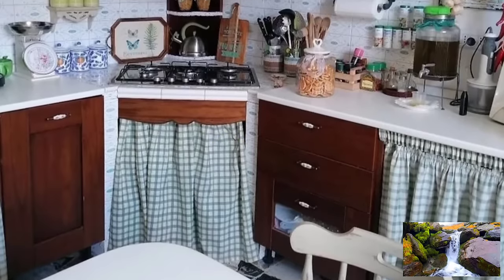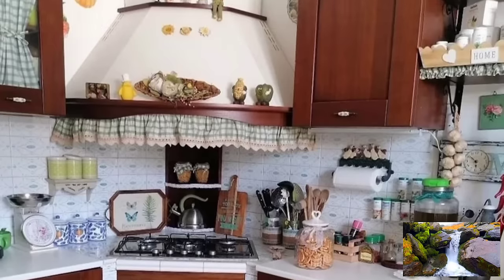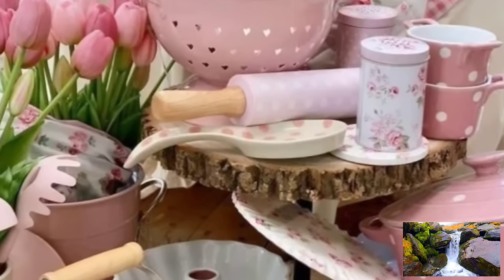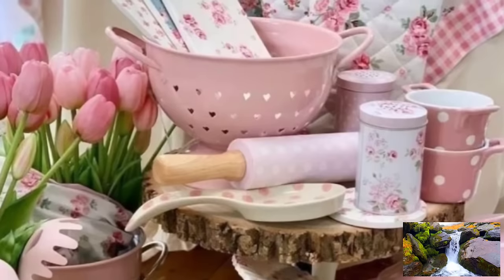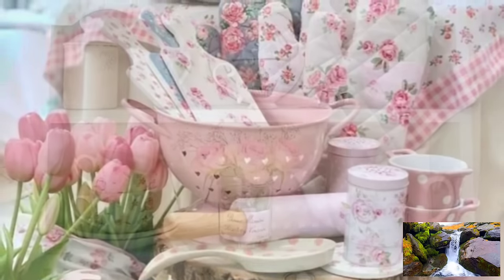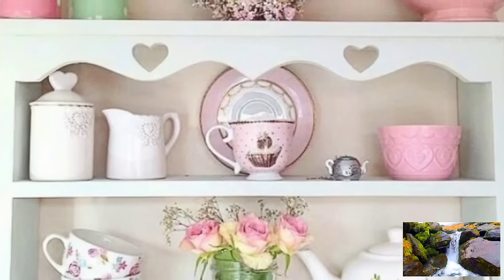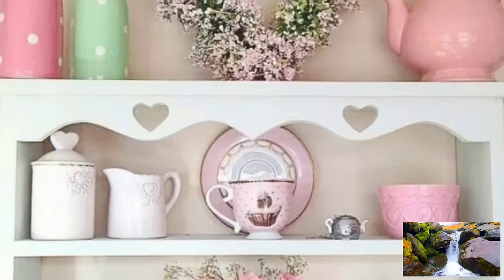These kitchens often feature a mix of antique and distressed furniture pieces, such as farmhouse tables, vintage cabinets, and open shelving crafted from weathered wood, creating a cozy and inviting atmosphere. Soft, pastel color palettes reign supreme, with hues like pale blue, pink, muted green, and creamy white dominating the space, evoking a sense of tranquility and serenity.